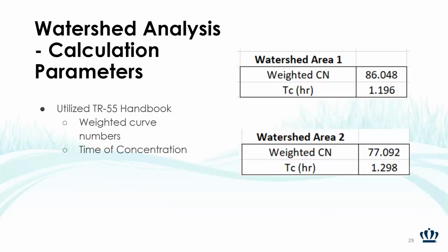Here are some of the calculation parameters. So we did the weighted curve number, which is basically just the potential stormwater runoff for each area. So Watershed Area 1 has a much higher curve number than Watershed Area 2. And then the time of concentration was calculated by taking the farthest point in each watershed area and then calculating the time it takes, in hours, to get to the point of analysis, which is Aberdeen Creek at the bottom.